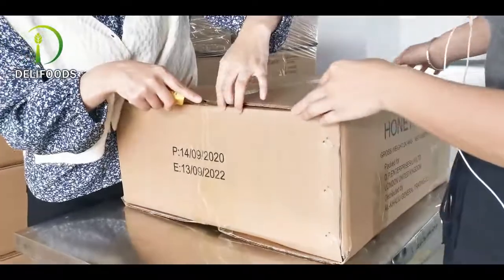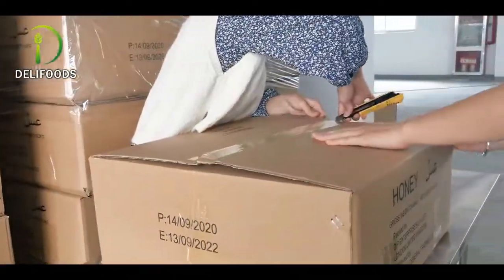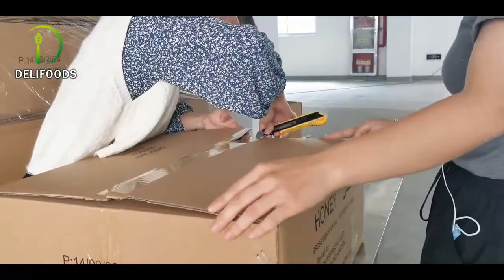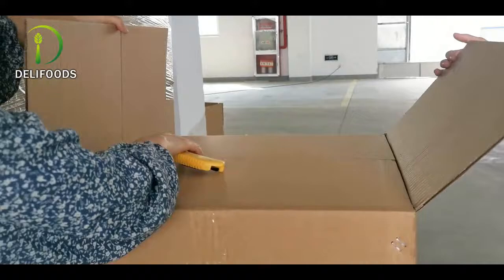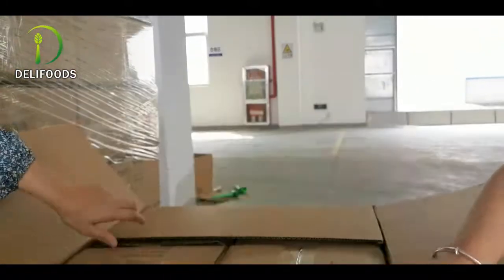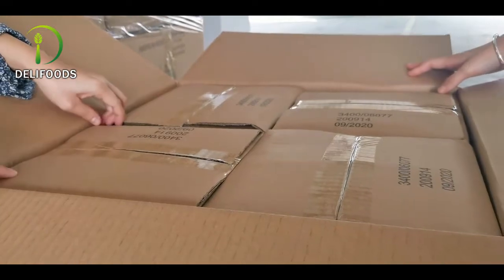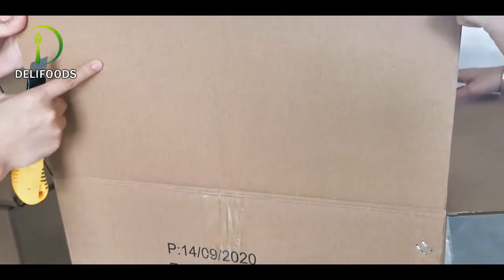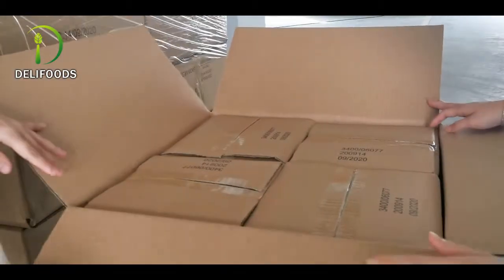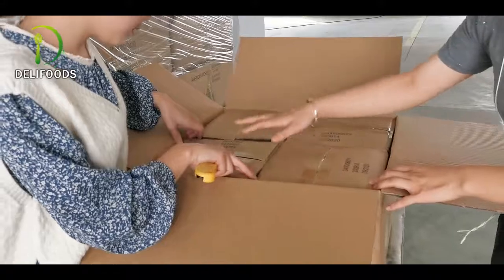I open it. Okay. Check my goods. Yes, quality. Of course, you do this, because this is your goods. You can see this is a big carton. The carton quality is also very good, very hard, very strong. We use the best carton for you. Thank you. And here are 4 small cartons.